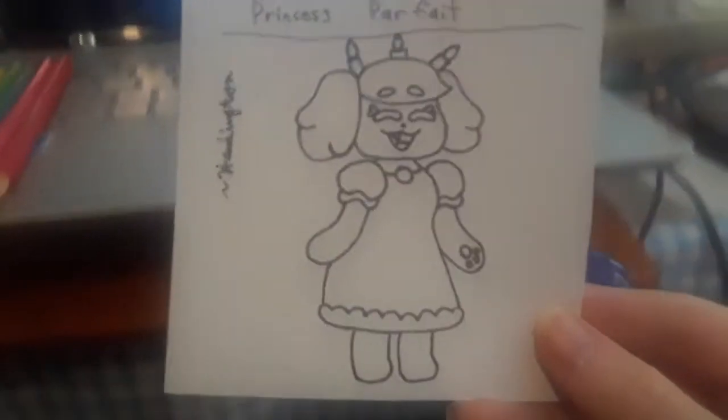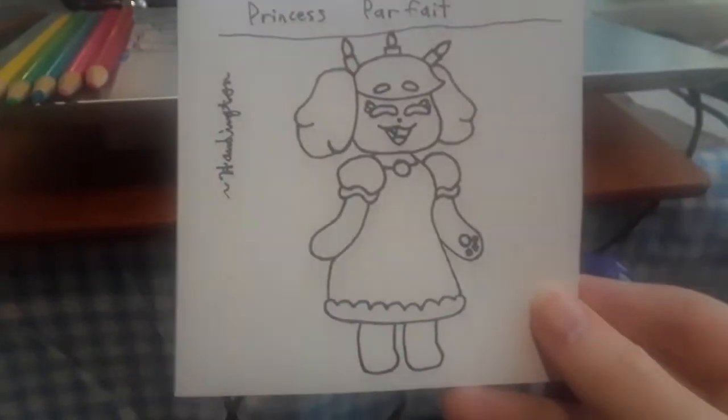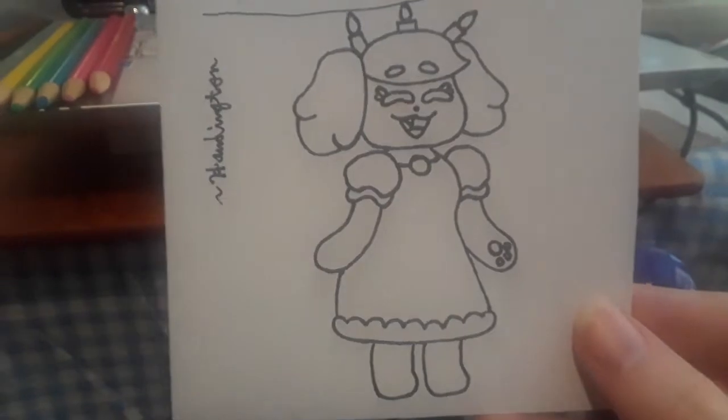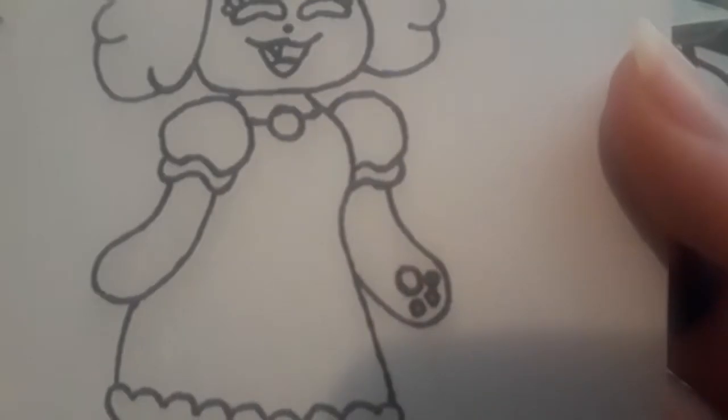And in this version, I drew her a little bit taller just because when I was drawing, this is just kind of how it came out. So I decided, you know what, I kind of like it. So she has her arms leaning out to the side, like she's happy, like, yay, something like this, I guess. And I have her paw here now.